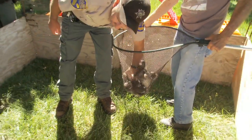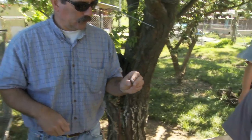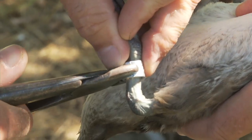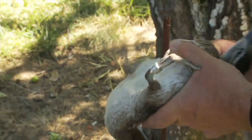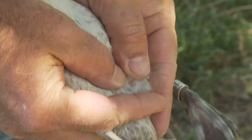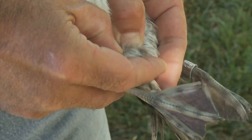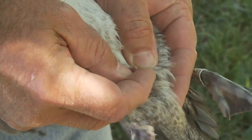Wood duck time. Just right. You can tell we're using the band. What size band? Oh, I still haven't picked up the 5As, so we're using the 6s. We've spread the cloaca open, and if it's a male, you'll have a penis pop out, and if it's a hen like this one, then you won't.